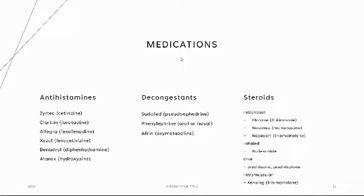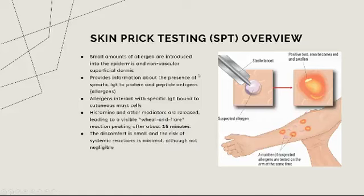Okay, so looking at more of our skin prick testing and treatment here. When we're using skin prick testing, it goes into that subcutaneous area of the skin. We inject a little bit of an antigen to create a reaction. And so small amounts of the allergen are introduced into the dermis and epidermis to just get to see what kind of reaction we're going to see. This provides us information about specific reactions to antigens in those allergens. The allergens are reacting to these specific IgE-bound mast cells, and that's what's creating our typical wheal and flare. So that's what we'll see, that red raised bump.